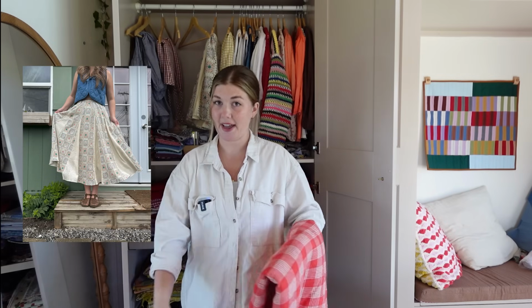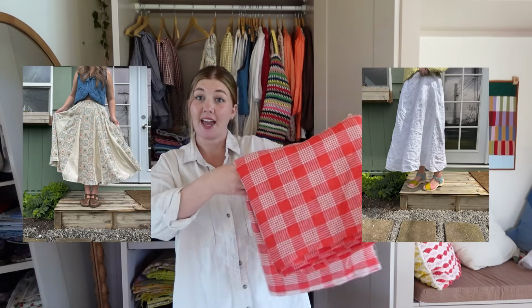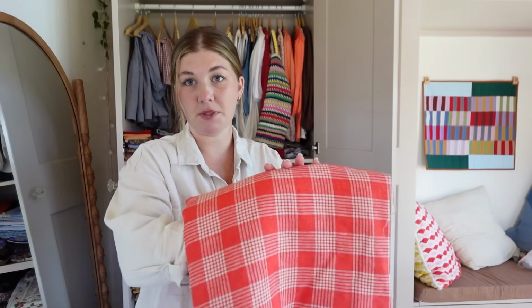If you've been keeping up to date with the skirt pattern, there's a version that has godets, which are like extra pie-shaped panels, or just more of a straight skirt, although it's like an A-line shape, so it does flare out a bit. But I feel like a regular, simple Sandra skirt with this would be really, really cute, possibly with either a matching top made of the same material or a white tank or some such.